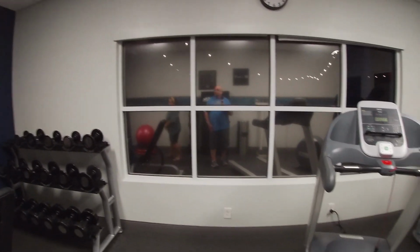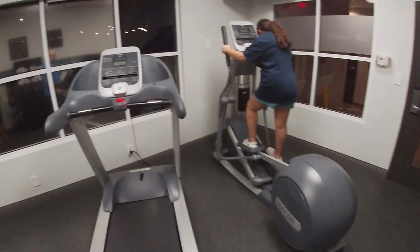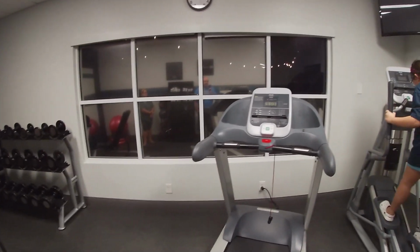It's a small little weight room, but if you're down here just for a quick walk or a quick run, it serves its purpose.